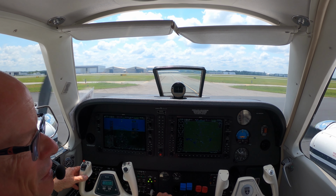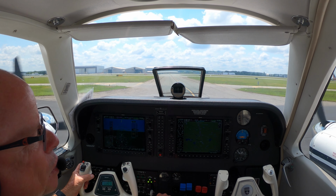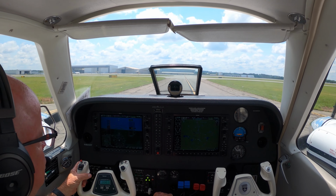683 Delta Delta, read back correct, runway 5 right, taxi via Kilo, hold short of runway 32. 5 right via Kilo, hold short of 32. We can take Kilo 1 if that works. 683 Delta Delta, runway 5 right at Kilo 1, taxi via Kilo 1. 5 right, Kilo 1, 3 Delta Delta, thank you.